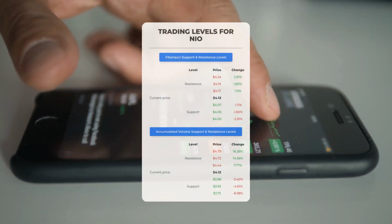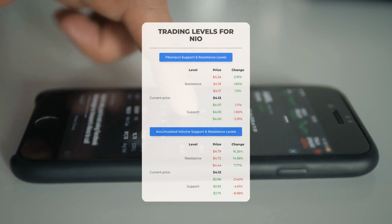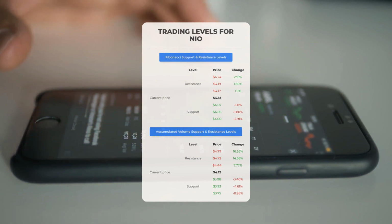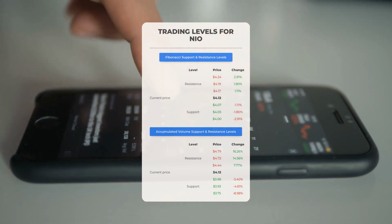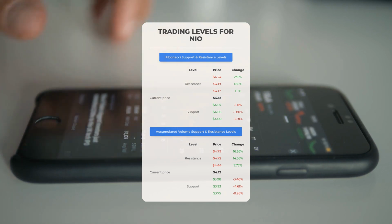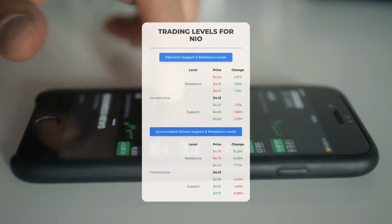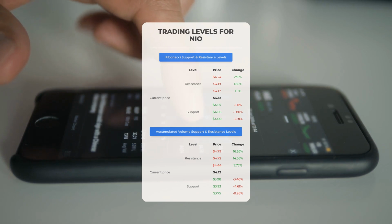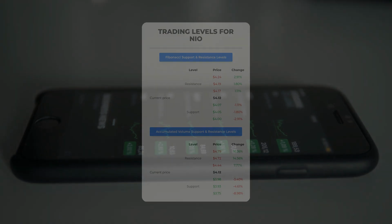Now let's discuss some potential day trading levels for NIO. In the event of an upward trend, the first resistance level for NIO is at $4.44. If you do not already own any shares, you may want to wait for this level to be surpassed before entering a position. For those who are already holding the stock, this could serve as a point to consider for swing trading. On the downside, NIO faces its first support level at $3.98. If this support level remains intact, it could present a favorable entry point, anticipating a potential rebound.